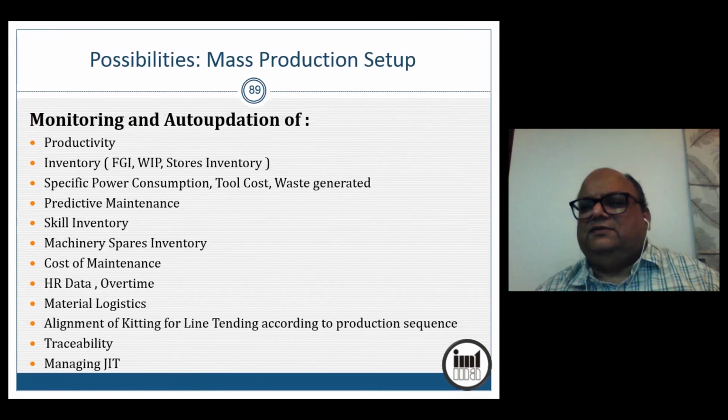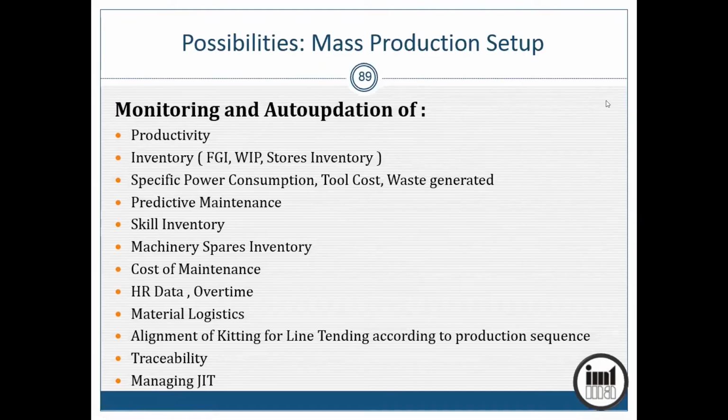Now, what are the possibilities in a mass production setup for data analytics to play? You can do monitoring and automatic updation of productivity, inventory, all kinds of inventory: finished good inventory, WIP, store inventory. You can plot specific power consumption. That is, since the job is the same, power consumed per job, tool cost per job, tool cost per car, specific power consumption per car, waste generated per car. That way you can have a better handle on these things.